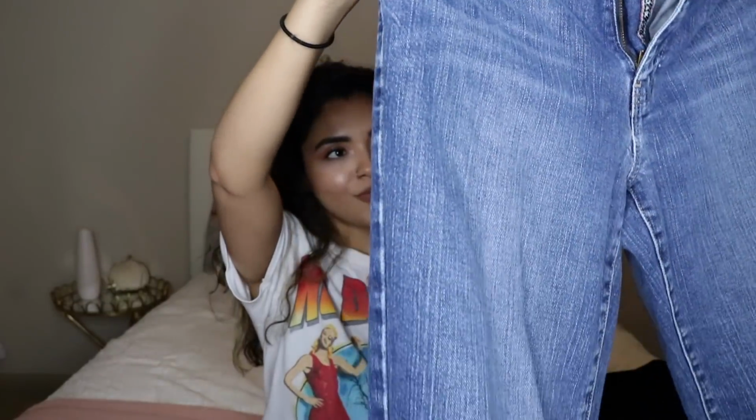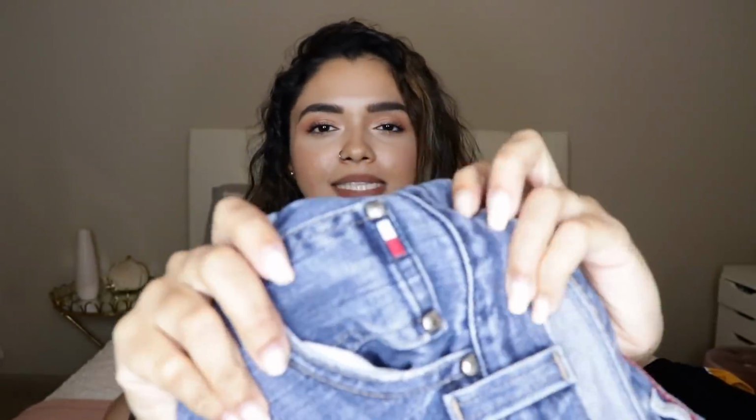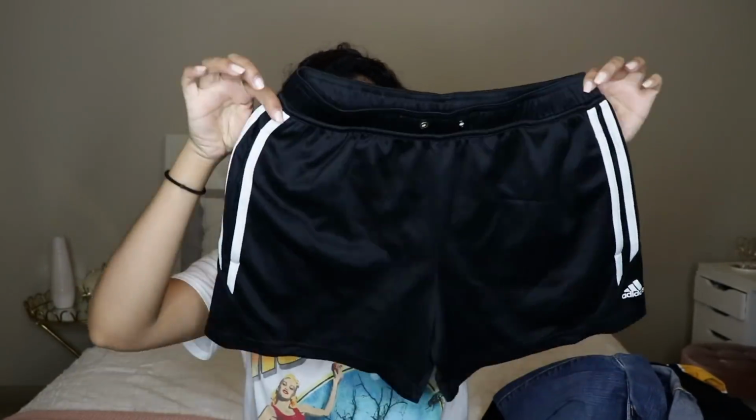If you guys are interested, let me know. They were just such a good find that I couldn't leave them. So I don't know what I'll do, but this is what they look like. They have the little Tommy Hilfiger logo right here. Moving on, I got these Adidas shorts. They look so cute on, but they're actually missing the drawstring. So maybe I'll add my own right there, but they're really cute regardless.